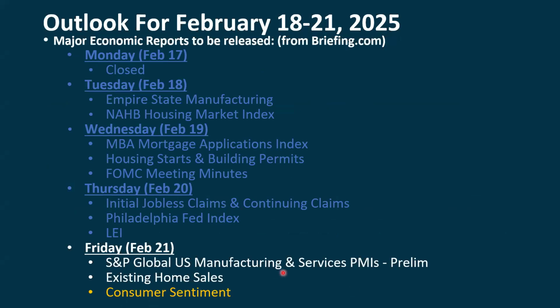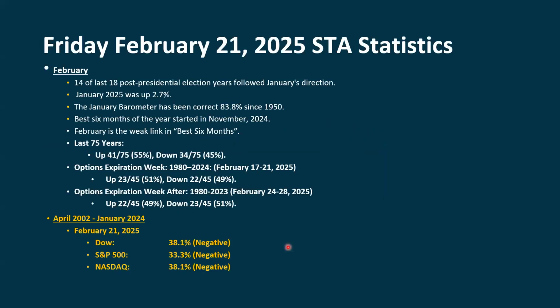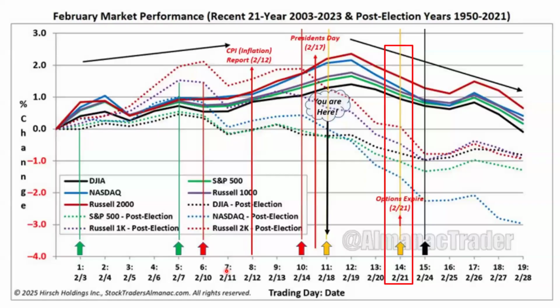And here is how we're finishing out the economic calendar for the week. This also, I should have put this down here. The red area should go down around Friday's session. But seasonality, February 21st is not a very positive day. We are negative with the Dow, S&P, and NASDAQ. And we're coming further into the second part of February, which tends to be negative, as seen here, where we're seeing more of a downward move during a regular year.